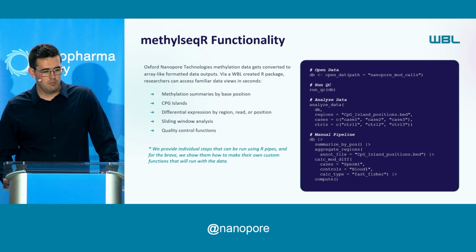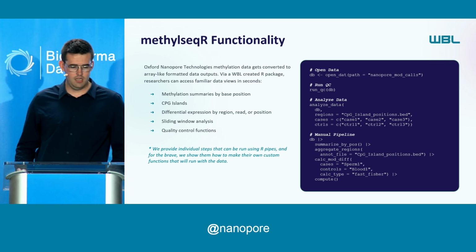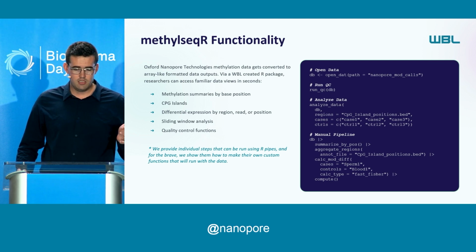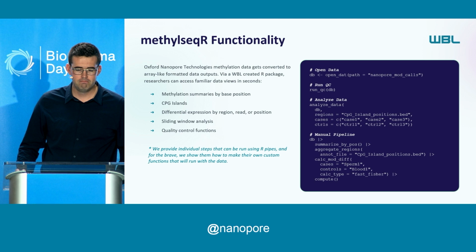And so our team of bioinformaticians have put in a lot of effort to make this an open source product that anyone can utilize. So either you don't know what you're doing for bioinformatics and you can just follow the README and input everything line by line, or you can edit it to do any of your own unique analyses. The way we've designed it is you can do anything from methylation summaries by position. You can do CpG islands or really any region you want by just uploading a bed file into the code.